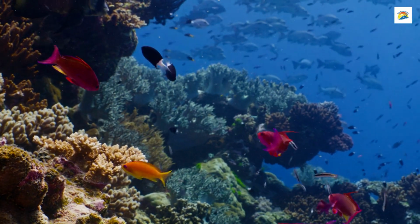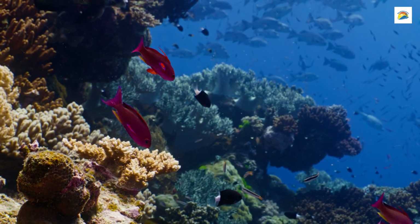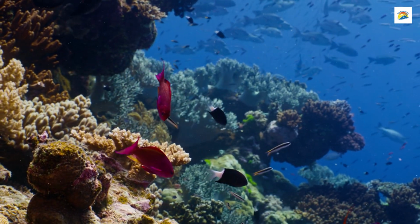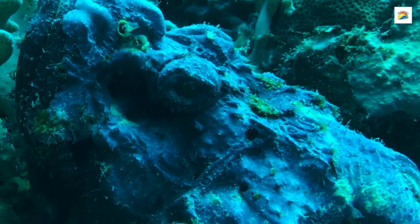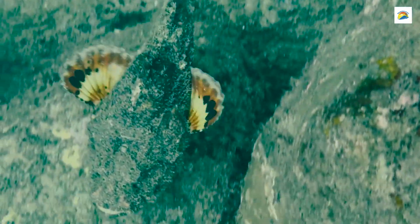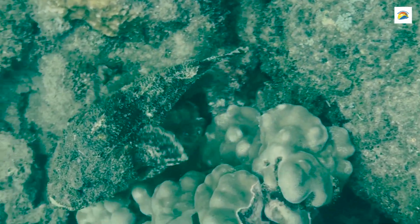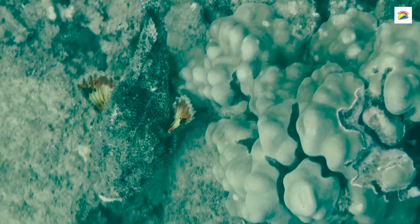Now, let's talk about camouflage. Many of the creatures that call the Great Barrier Reef home have developed remarkable camouflage techniques to blend in with their surroundings and evade predators. Take the stonefish, for example. It's one of the most venomous fish in the world, but thanks to its uncanny ability to mimic its environment, it's incredibly difficult to spot until it's too late.